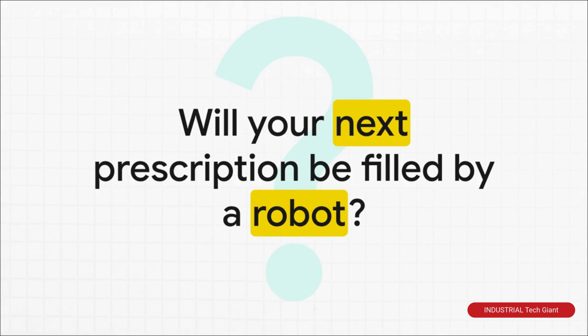And that really just leaves us with one final thought. The next time you go to pick up a prescription, there's a very good chance a robot had a hand, or a robotic arm, in getting it ready for you. And that's a good thing. It means your medicine is safer, more accurate, and part of a much smarter future for healthcare.